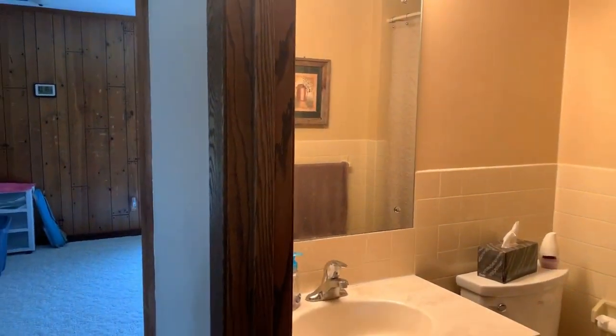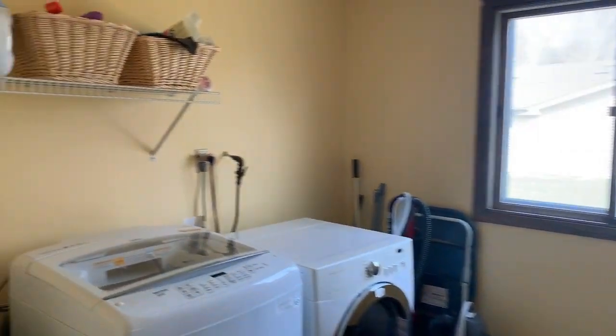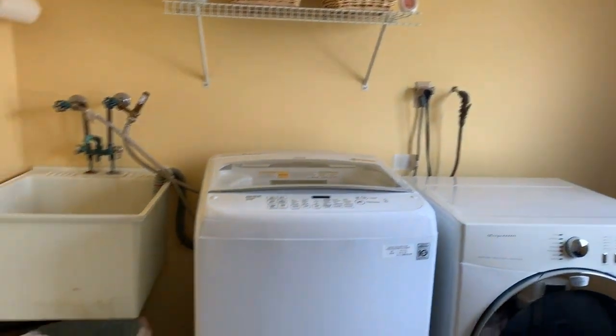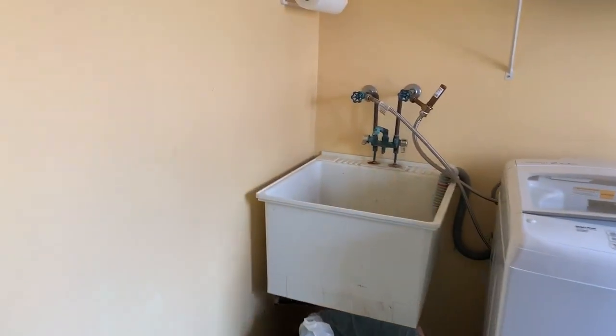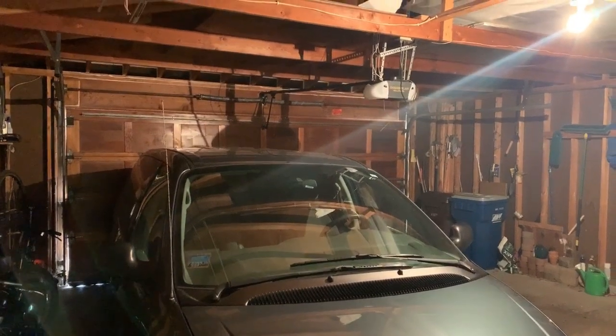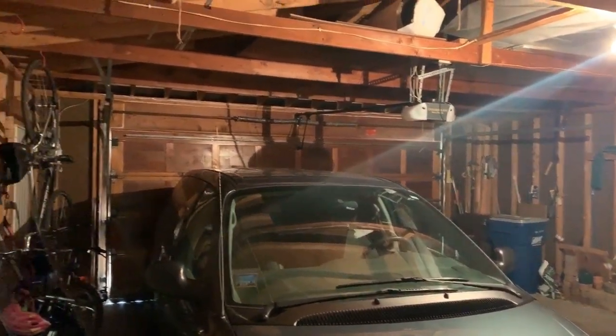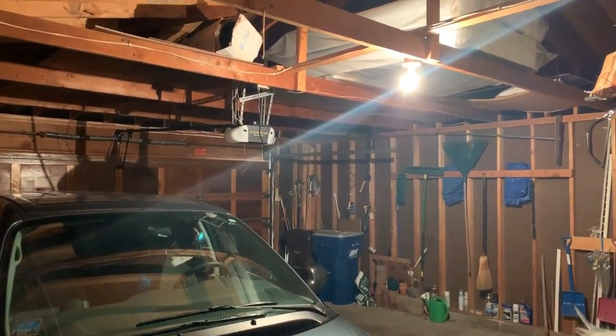Rounding out the ground floor, there's a 3/4 bathroom and a mudroom with a laundry off of the garage. So full laundry with a deep sink off of the garage. And a spacious 2-car garage with storage space on both sides and in the front of the garage.